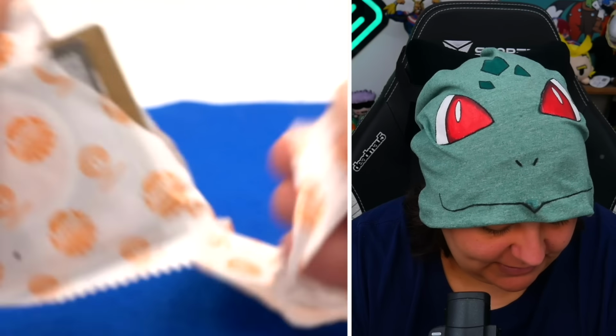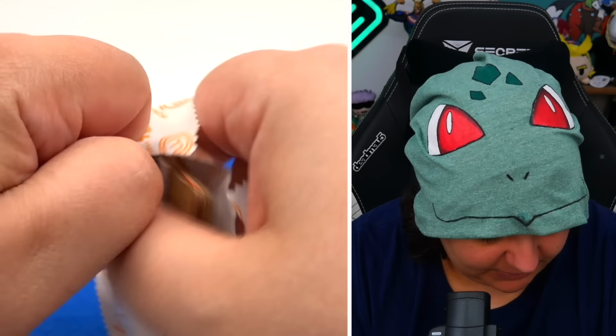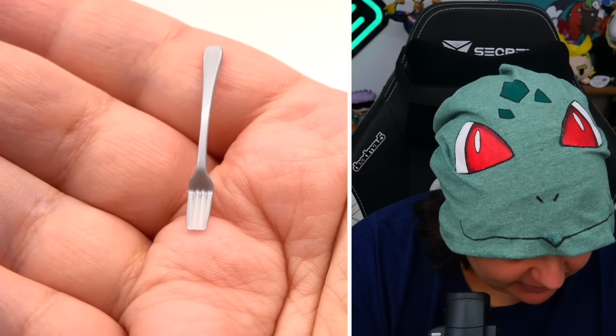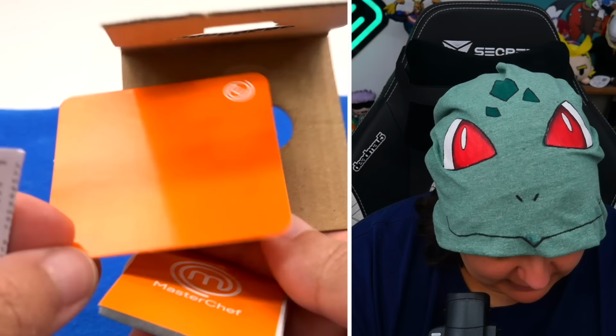And the last one is, oh my goodness. Oh my goodness. Why is this so hard to open? There we go. Oh, and we also do get a tiny fork. We have this little card here with the display instructions, but even more detailed instructions.